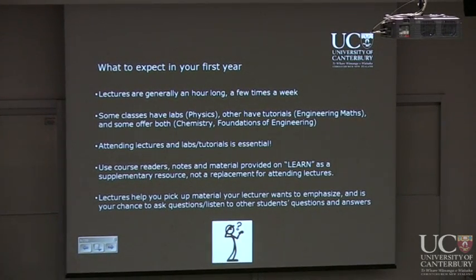You'll find that a lot of material is provided online through a system called Learn. This is just our web-based system used here at the university. These will often have lecture notes, etc. Lab material will be presented here, along with a lot of messages and notes to you. So really it is an important place for a lot of that information.